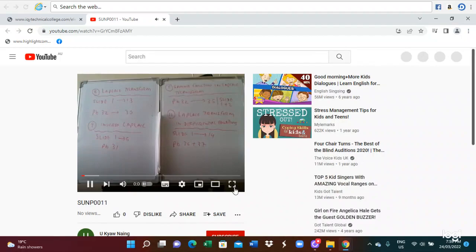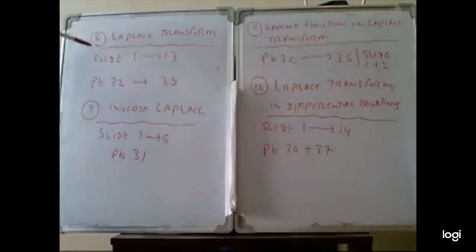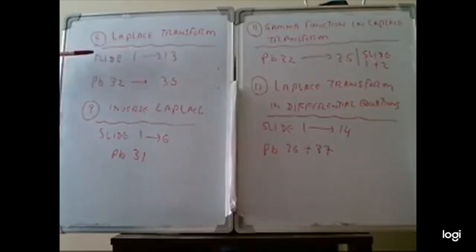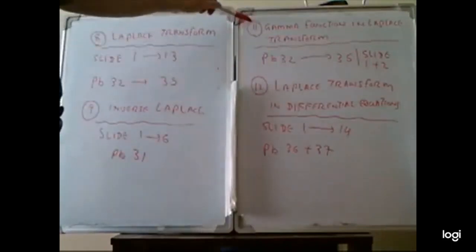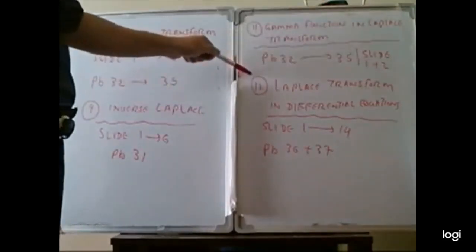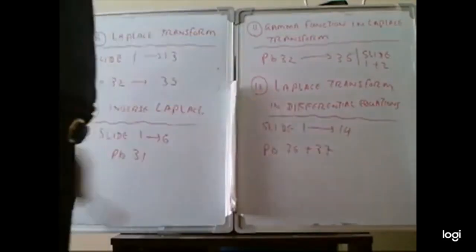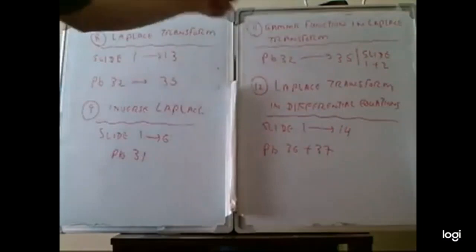Based on the Laplace transform, the problems you have to study yourself. So topics 8, 9, 11, and 12. Topic 8 is the Laplace transform. So you study slides 1 to 13 and see the answers written, and solve problems 32 to 35. Topic 9, inverse Laplace, slides 1 to 6, problem 31. Topic 11, gamma function Laplace transform, and problems 32 to 35. And topic 12, Laplace transform in differential equations, so study slides 1 to 14 and problems 36 and 37. And those are the online lessons and the exercises for the Laplace transform.